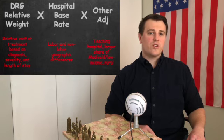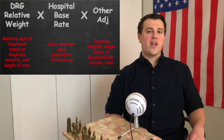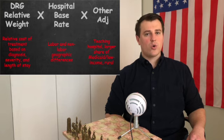And then also there are adjustments for teaching hospitals, hospitals that treat a higher proportion of low-income people, and rural hospitals. Remember, we talked about critical access hospitals earlier. They are the ones that benefit from the higher Medicare reimbursement through this base rate. Hospitals are also penalized if they have higher levels of readmissions or hospital-acquired conditions.